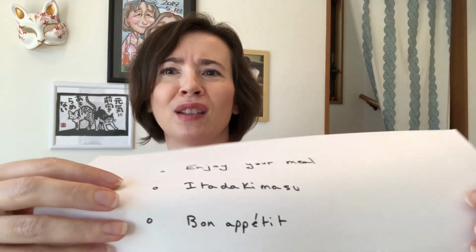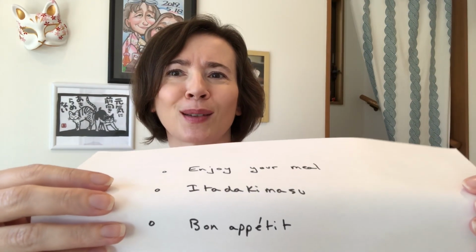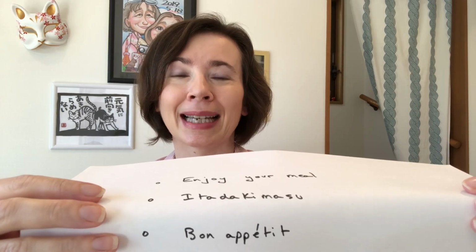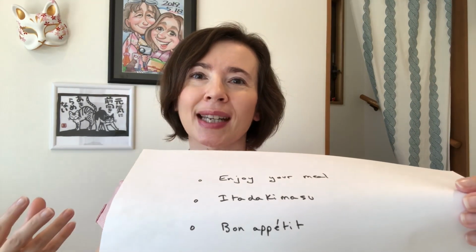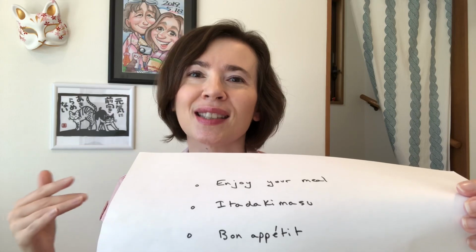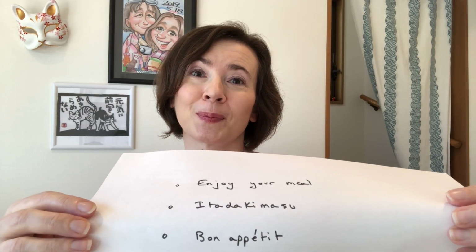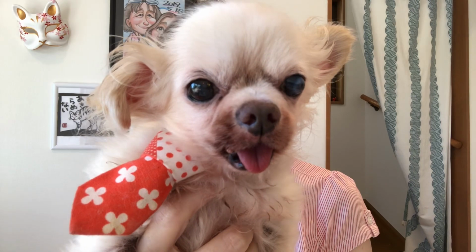So that's really the direct translation. So bon appétit, itadakimasu, we use in the same context, but the meaning is slightly different because we have different cultures, right? Itadakimasu. Next expression you will use at the end of the meal.